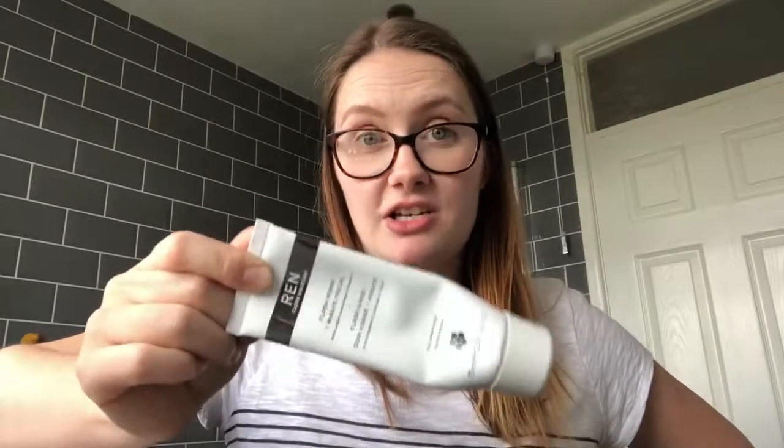I use it on a Saturday morning. I don't know why, that's my favourite day to use it, and I will definitely be using that the morning of the wedding as well. I absolutely love it, and I think for anyone that suffers with their skin and hasn't got the money to go and see a facialist once a week, this stuff is where you want to go.